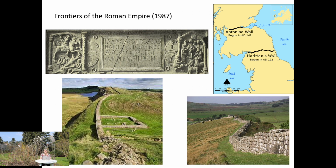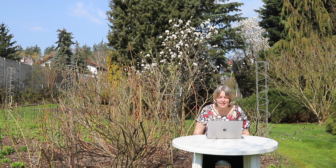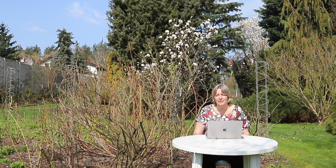A lot of archaeological material was taken from there, including some letters, for example, from the soldiers and people employed in one of those sites called Vindolanda to their friends, relatives, business partners, and other people. So this is again a kind of very long site comprising several different places.